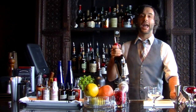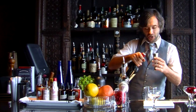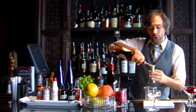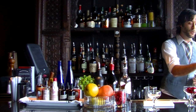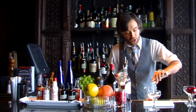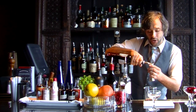So we're going to do 1.5 ounces of Carpano Antica. This is an extremely top-shelf, old-school sweet vermouth. We're going to do 1 ounce of Cocchi Americano Rosa, again another fortified wine product. We're going to do 1 ounce of Pierre Ferrand Dry Curaçao. This is an orange liqueur that is what the name suggests. It's very dry, it's very pale. We're going to back this up with 1/4 ounce of Crème de Cassis, which is black currant liqueur.